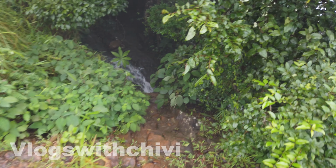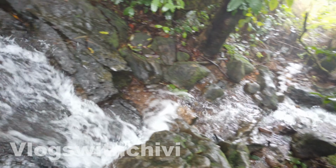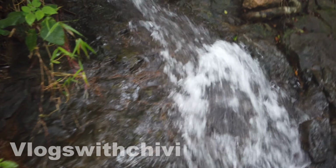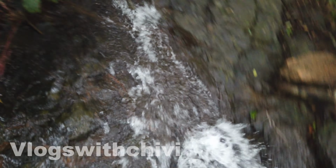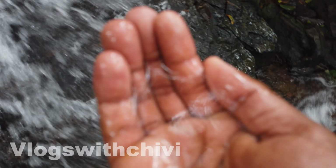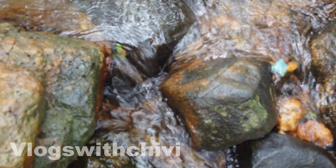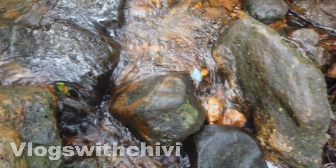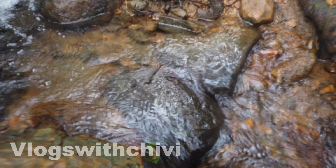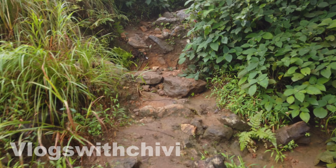There is a small waterfall, where we can feel the water at the bottom. Full waterfall. Fresh water. We can freshen up here. Awesome, chilled water it is. Drinking fresh stream water. Getting refreshed. After getting refreshed, let's now start the trek back.